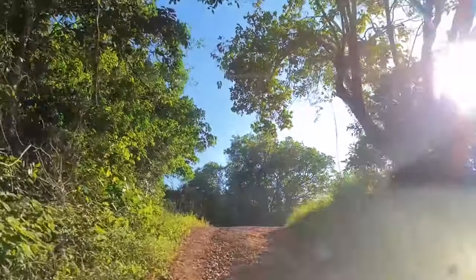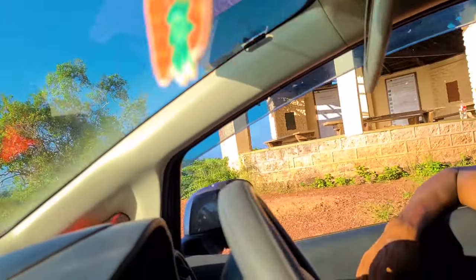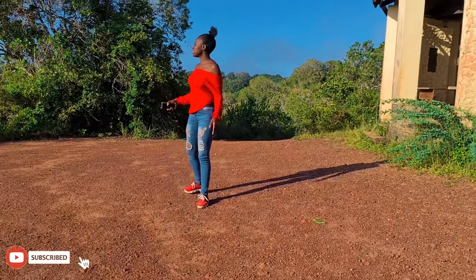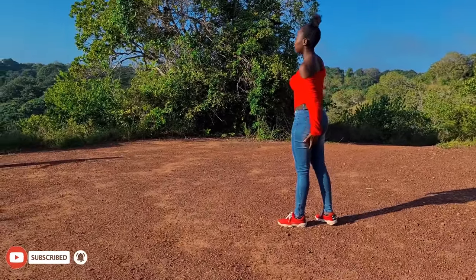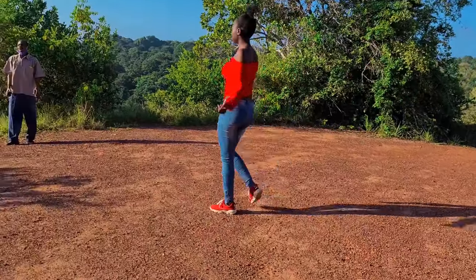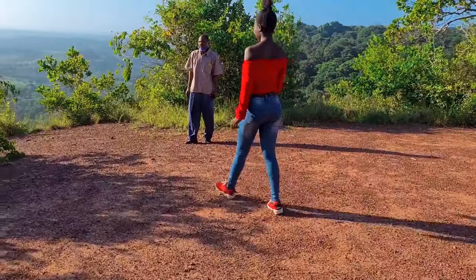Yeah, it's big. It is approximately 250 square kilometers. Welcome to a picnic site. What is this called? This is called the Ocean View Point. Oh, so this is an ocean viewpoint. It's a picnic site and it's a viewpoint.